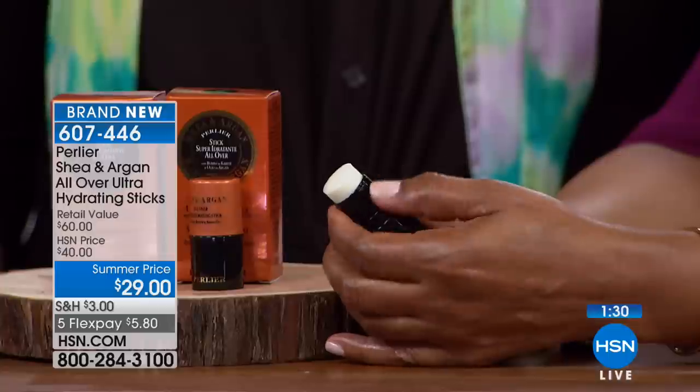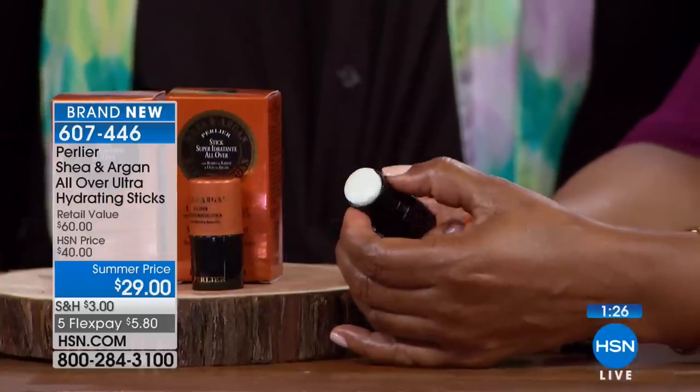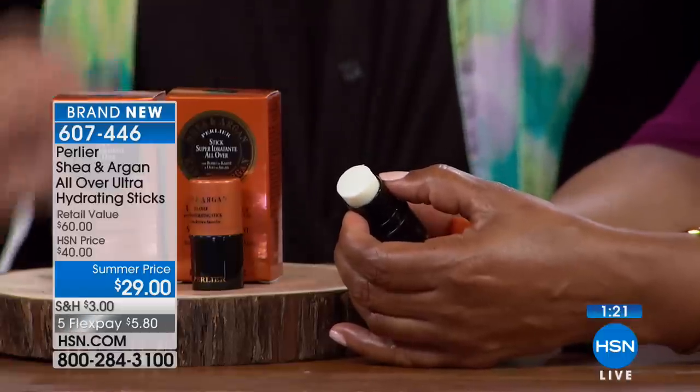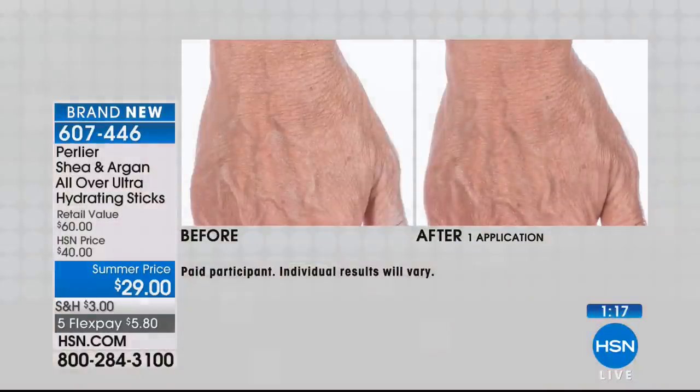You can use them in your hair. You can use them on your face. You can use them on your cuticles. You can use it anywhere you want. And I love that they're chubby, fun. They even fit in an evening purse, a little clutch. They're fat and short, fabulous. They bring your skin back to life. They bring life back to everybody's skin.